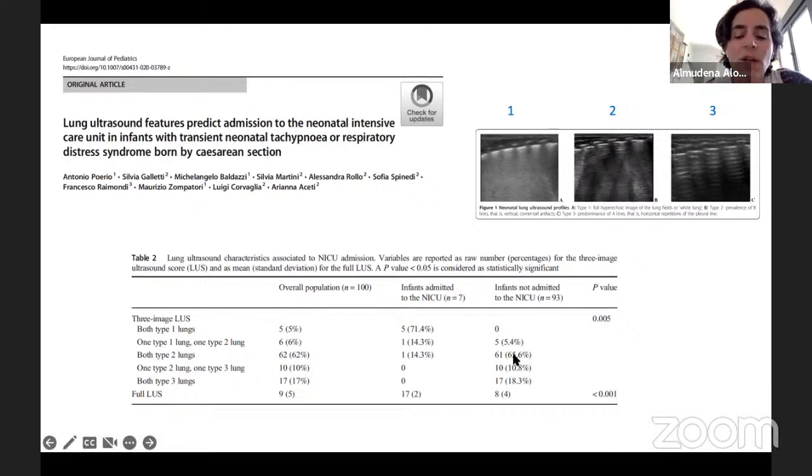But you also have to pay attention that when you see this pattern here, whether the baby is born by cesarean section or vaginal delivery, then you have to think that this baby has a high risk of being admitted to NICU, okay?